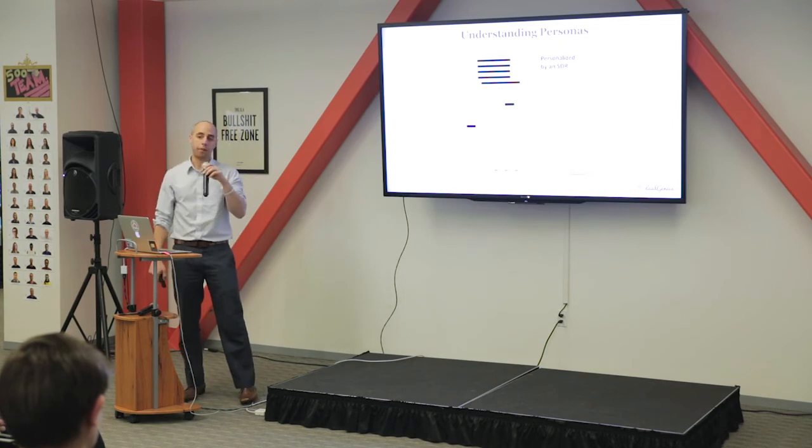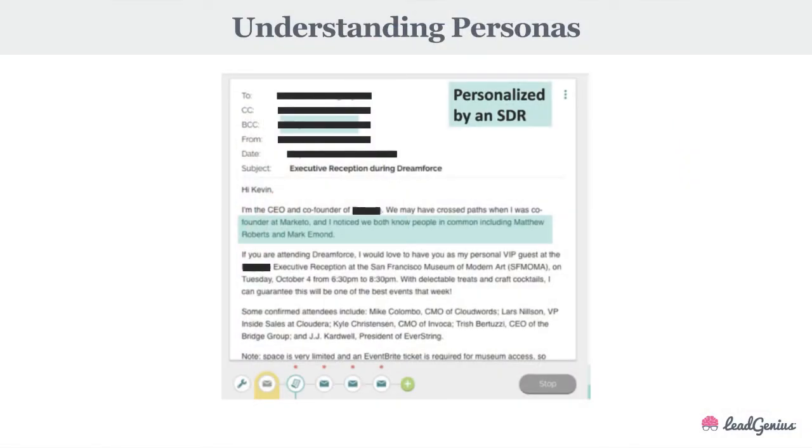In terms of personalization, this is a great example, I talked about Engagio earlier. This is an example of where you have that personalization that's done by an SDR and it's sent on behalf of someone else on that team. One of the things that they're looking at are common connections. As a founder, I was a founder at Marketo, and I noticed we both know people in common, including Matthew and Mark. So that slide I had a little bit earlier, as far as the areas you can look to in order to generate content, whether it's the market or relationships, this is a great example of leveraging those relationships and connections.